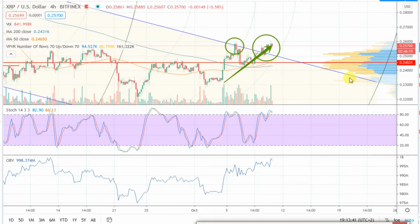Okay, so also we see that we had movement above the point of control at 24.5 cents right here in the middle of this volume cluster. And now here's what's really neat. Here is the highest amount of volume on the volume profile, which means the most amount of trading occurred right here at this price as opposed to up above or down below, because we have this little dip here. And the current price is trading above this level. So that was a significant move that we broke out of that zone.